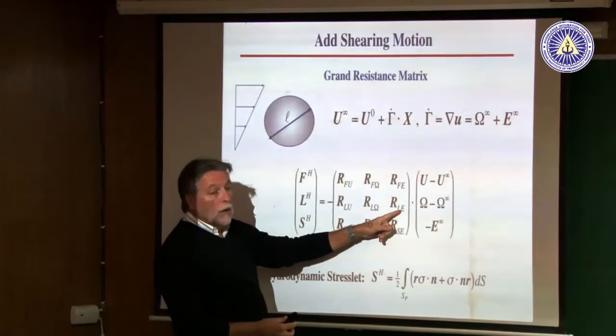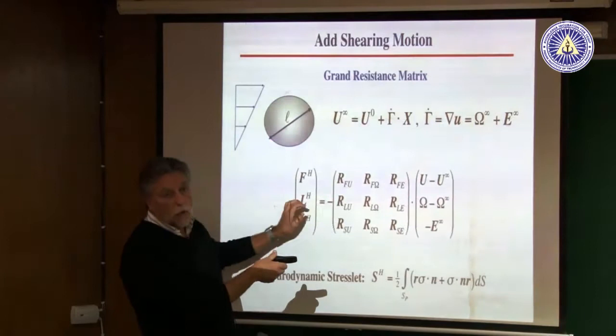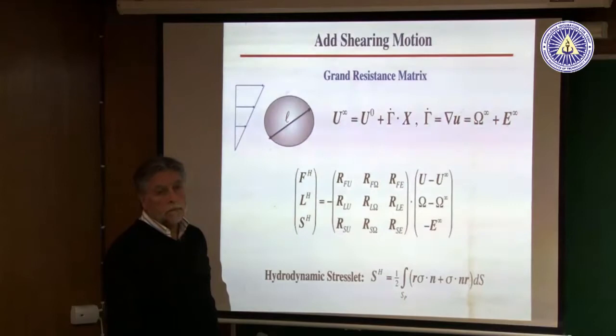R_LE would be that way, right. So for a spherical particle, this would do nothing as well. But for a non-spherical particle, it would want to orient along the extensional axis of the flow. And so it would rotate. If I had no torque on it, it would rotate to line up along the extensional axis of the flow. Okay? That would be a torque.